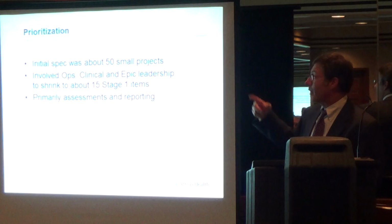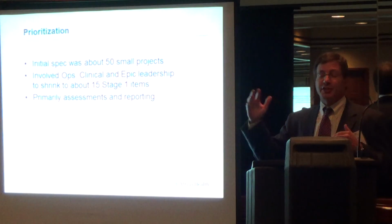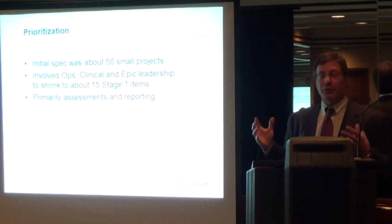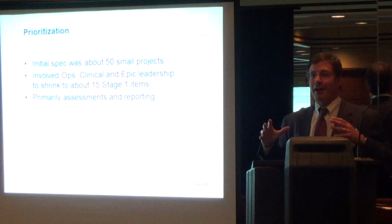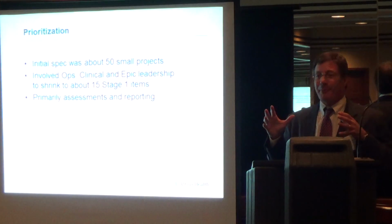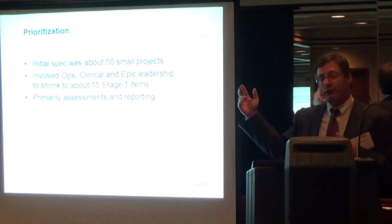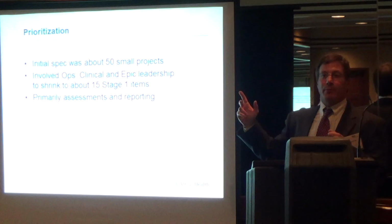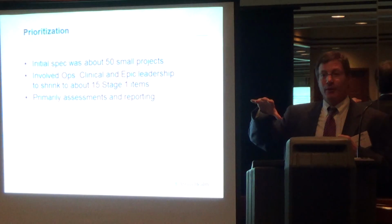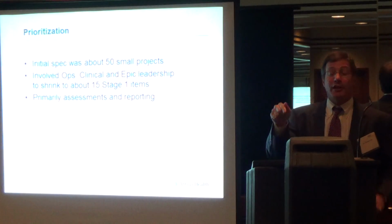So the initial spec was around 50 projects. 50 projects in all were identified that we had to do. We obviously did not have that capacity to deliver 50 in a very short period of time. So we went through a very friendly but cooperative and sometimes antagonistic prioritization process where we go in and wrestle through what the priorities are. For this particular project, we took about a dozen people from the care teams, as well as the IT leadership, myself, some other people, and sat down at a table and just banged through all these and said, what do we need? What do we need to report?